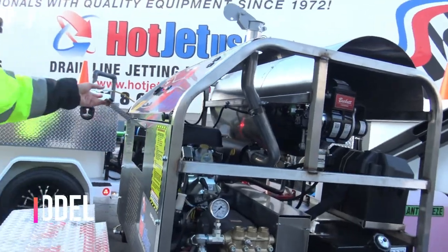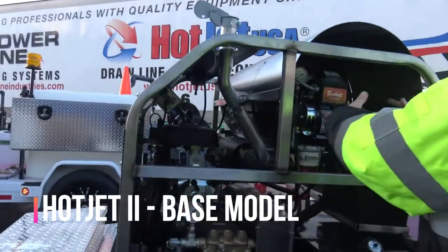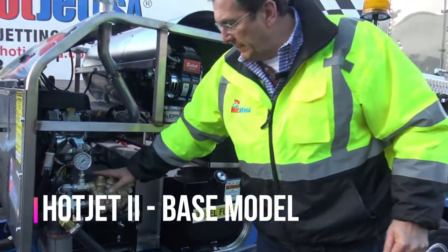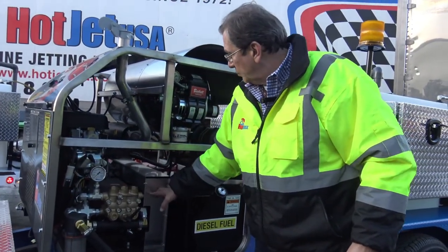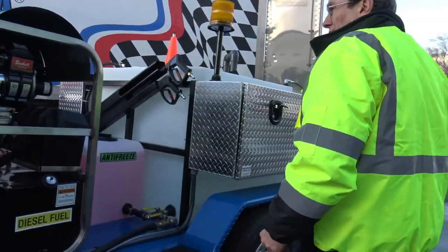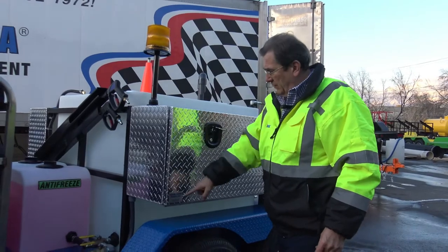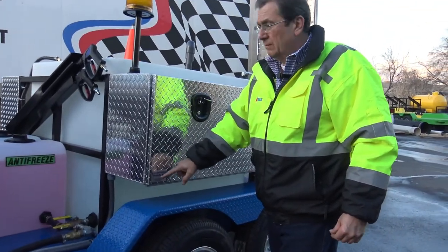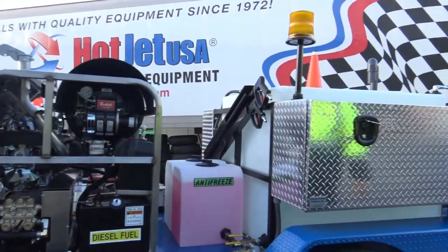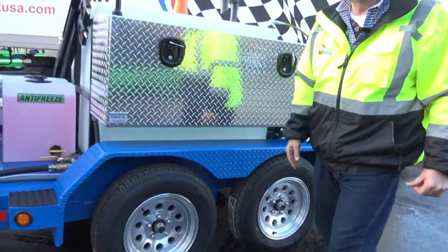So this is 35 horsepower. This is our basic HotJet II gas engine, diesel heater with a hydraulic hose reel. Still a premium triplex pump, triple belt driven, easy to service, easy access. Military grade stainless steel. Super toolbox is made here in the U.S., Arkansas products, right there in the heart. Our power plant partners are not right next door, they're in the Dakotas. For wheels, let us know what kind of wheels you like. We can do modifications on the wheels as well.